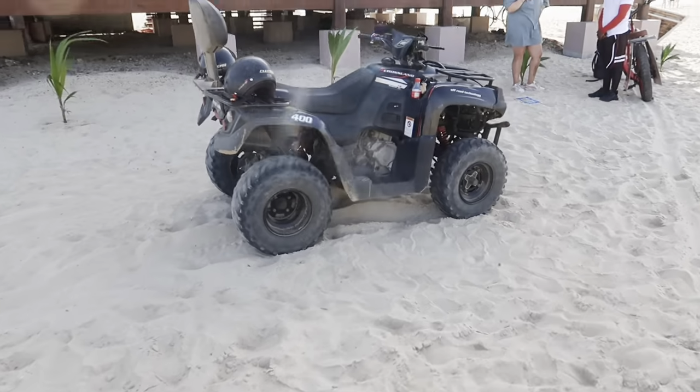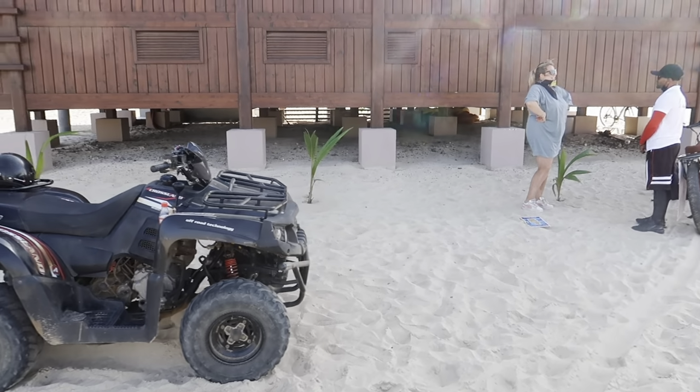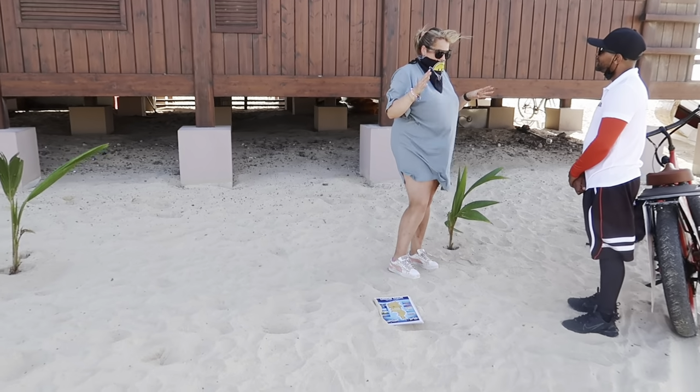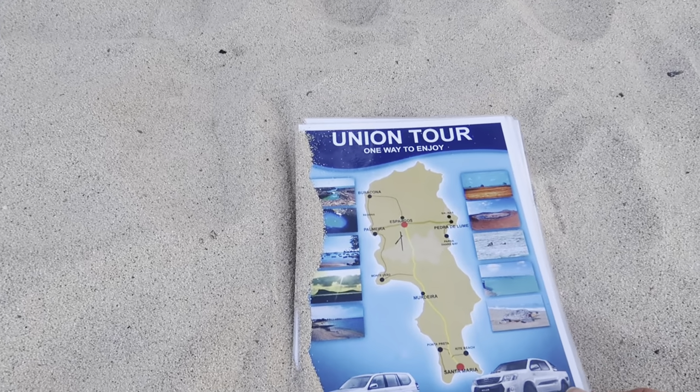So we've made our way back to the hotel, guys. We've just met up with our best friend Edgar here. He organises all the trips. He's just having a chat with Lauren. So obviously, if you want to come and see this guy, he will look after you regarding everything. Here's the little boards here. So obviously he has these with him for you to look through.